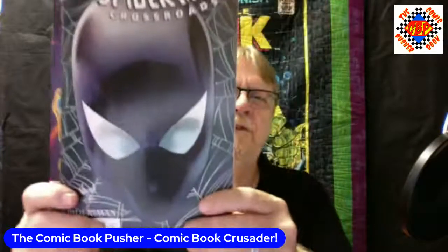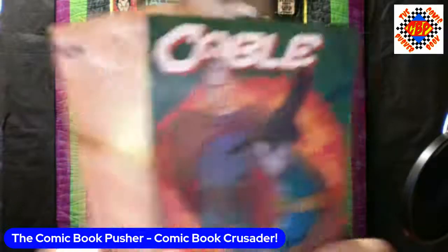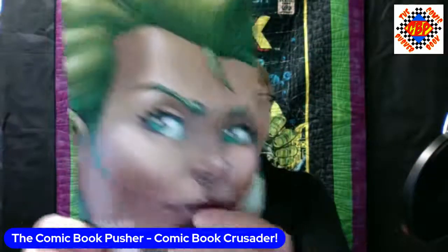Symbiote Spider-Man Crossroads. Got a few different covers to choose from. Here's the headshot. They've been doing headshots for a lot of the Marvel stuff. Here's one with rainbow colors. And this one. That's good. Black Knight, Curse of the Ebony Blade, number 5. Hitting the stands. Cable, number 12. A couple different covers. Eternals, headshot.